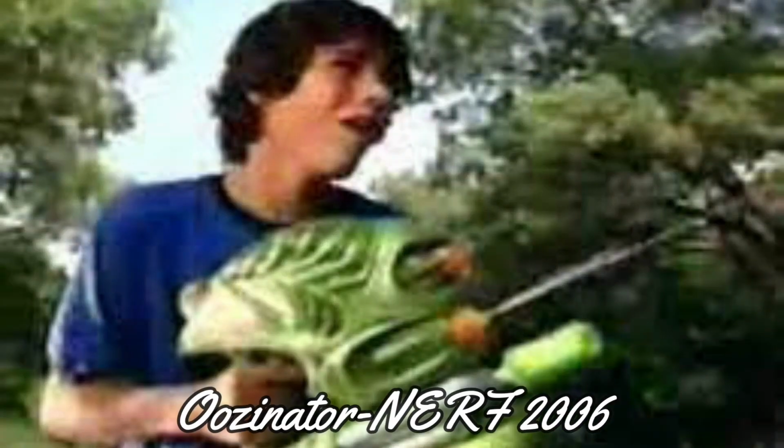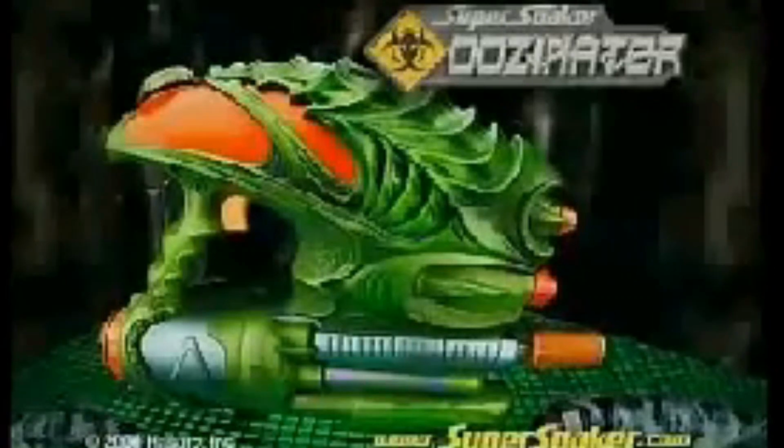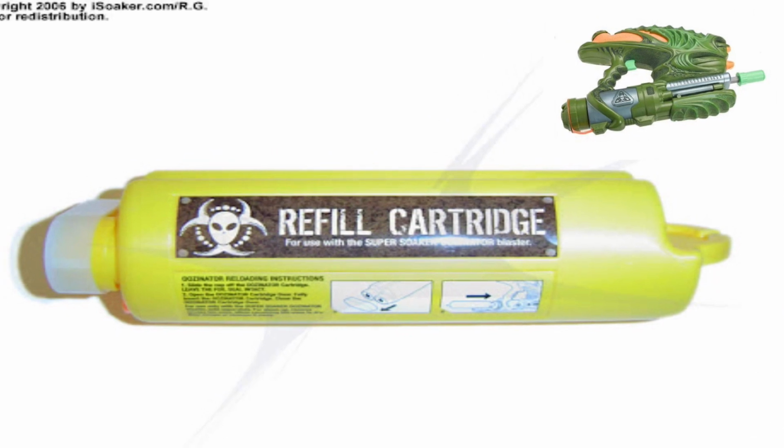The Ozonator by Nerf, 2006. So along with the controversy of the commercial, the way things look, it's been parodied a lot, but the Ozonator held 750 milliliters of water, and then it could hold an additional 250 milliliters of the special ooze that you would add to it, and it would make a smelly, sticky substance that would hit you, ruin your clothes, and pretty much ruin your day.